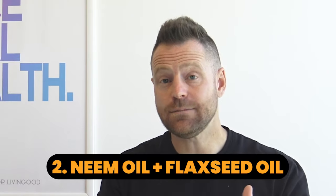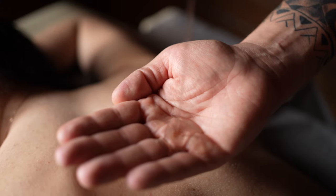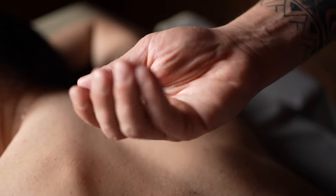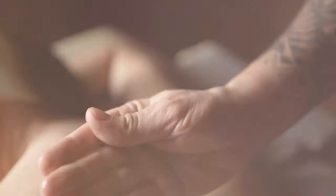Second one, neem oil combined with flax. Neem also exhibits an anti-tumoric effect when applied to the body. It has an anti-obesity effect, which means it's going to reduce the amount of fatty tissue in the area that it's applied to. No, you can't just rub this on your belly and it gets rid of fat, but it will help that accumulation of fat cells in areas where it shouldn't be to aid the body in dispersing it and getting rid of it.